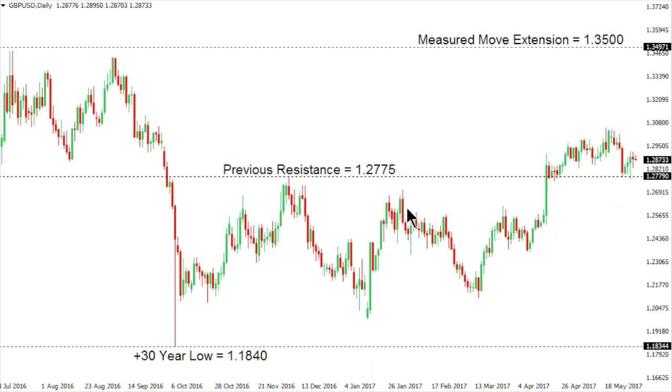Sterling dollar. Cable has been doing a very good job of consolidating above a previous resistance zone at 127.75, and ultimately now the focus has shifted to the top side, with the market expected to trade up towards a measured move extension at 135 in the weeks ahead. But there is still room for some form of a corrective pullback, and that corrective pullback could extend into the 125 area before the market looks to put in a higher low and resumes the upside momentum towards 135.